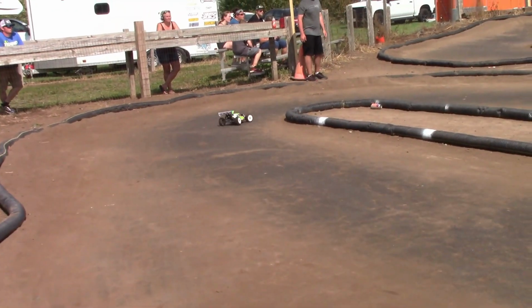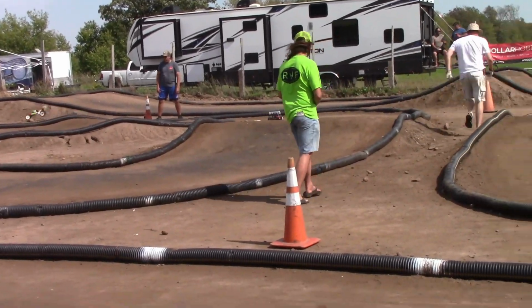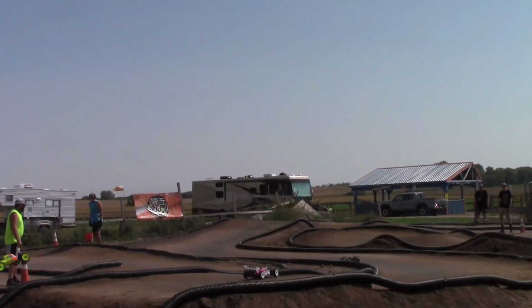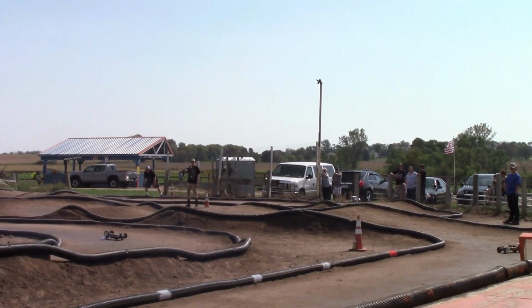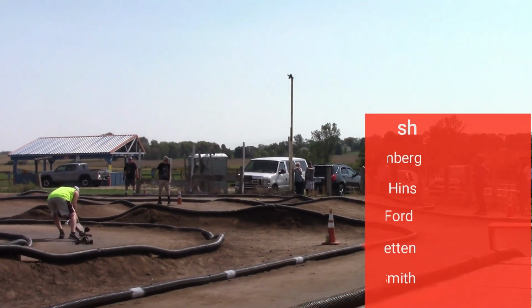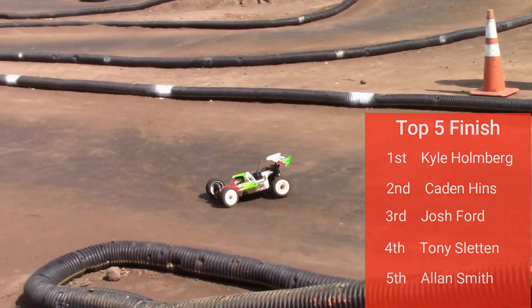Caden is on his final lap of the race. Can he bring home a second place podium? Caden would finish it out in second place, and Alec would come home ninth. What an awesome race!